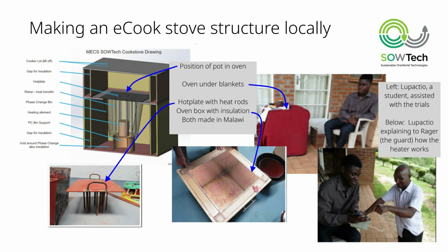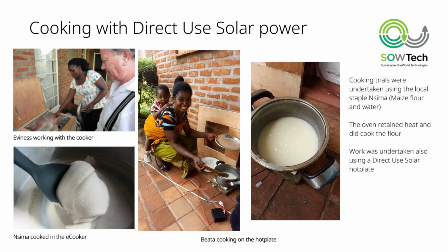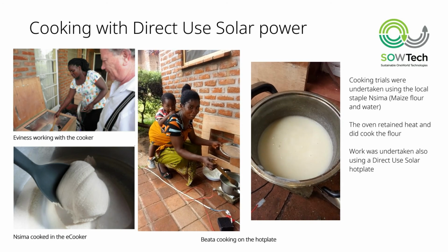After all this work, we did also do some cooking, using our platform of direct-use solar. We did cook nsima, a maize flour dish. We also did some work with a hot plate, as the video shows.